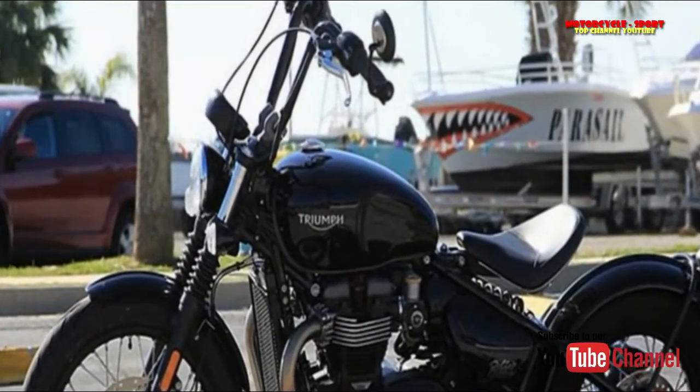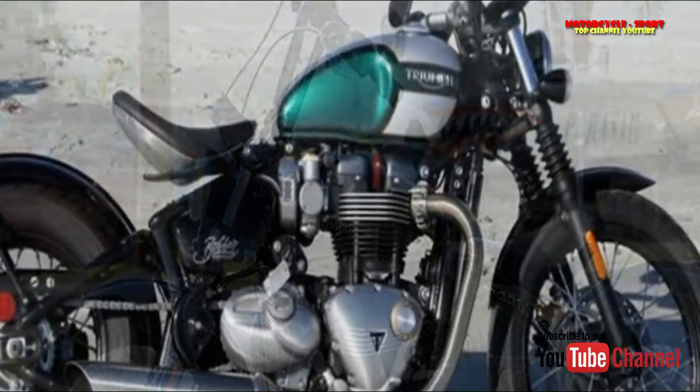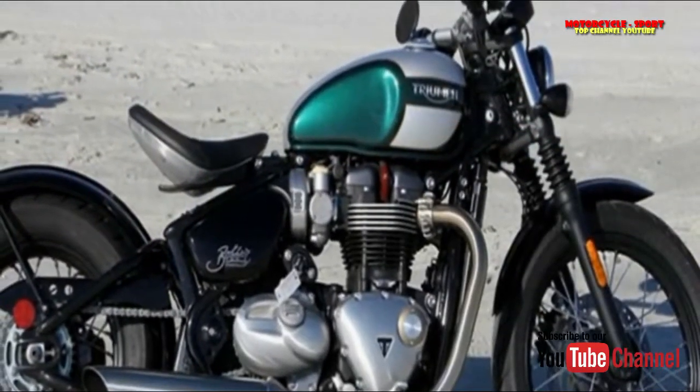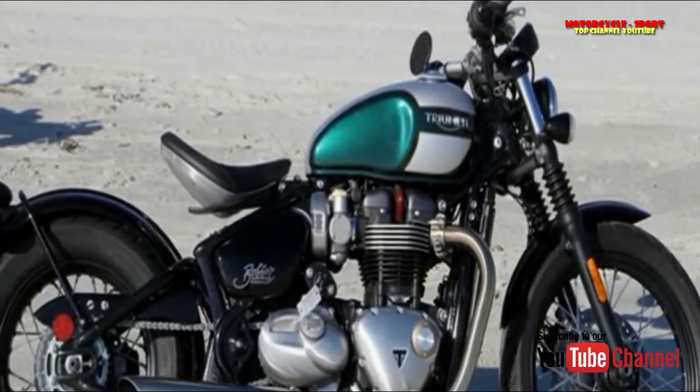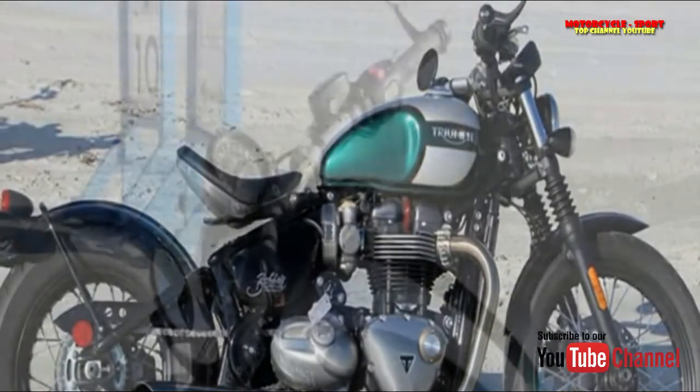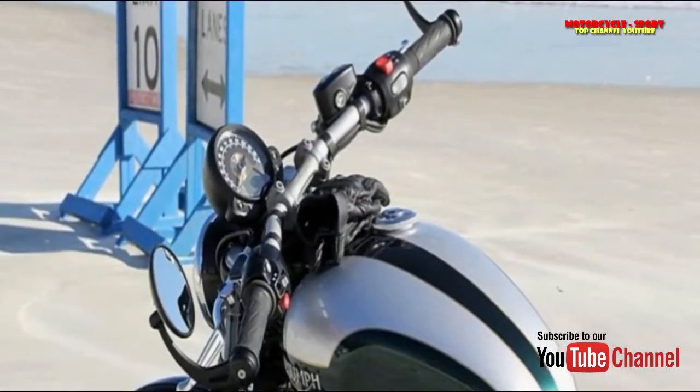Owner customization in mind. A key part of cruiser-styled bikes is their customization capabilities. Triumph has guaranteed this remains true with the Bonneville Bobber, with more than 150 parts to choose from, running from new seats to approved exhaust systems.